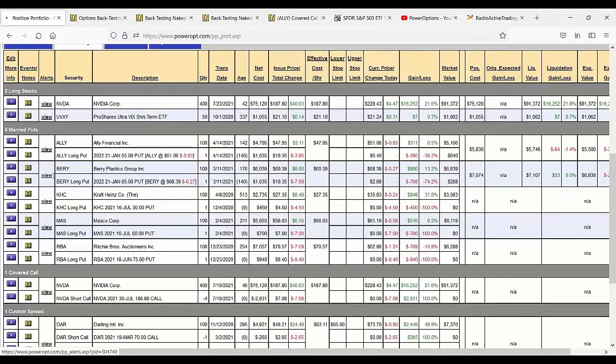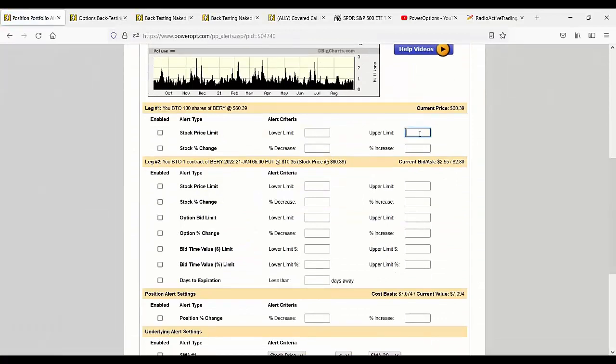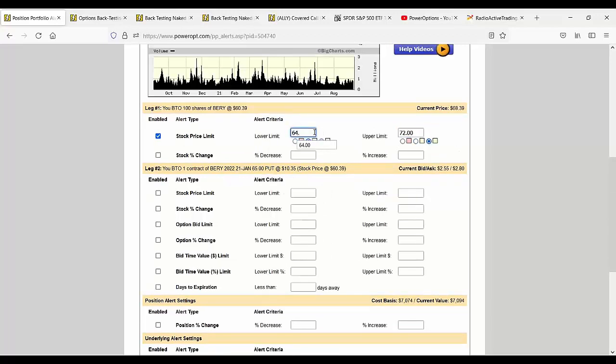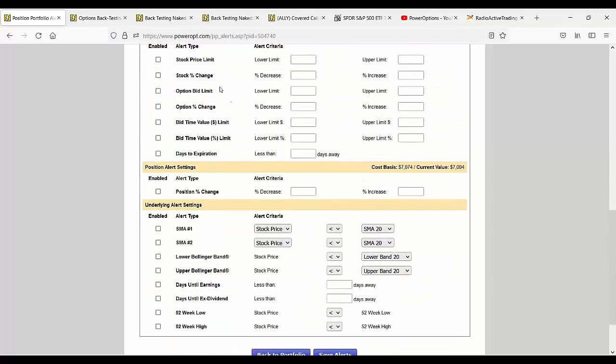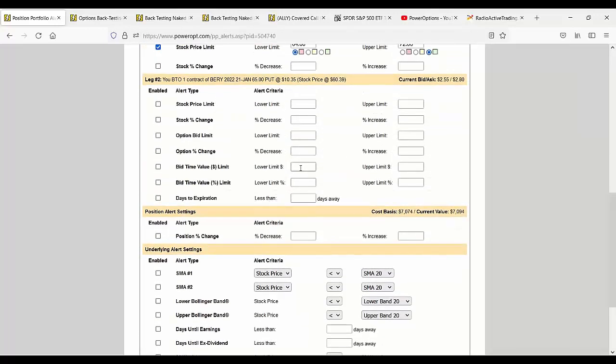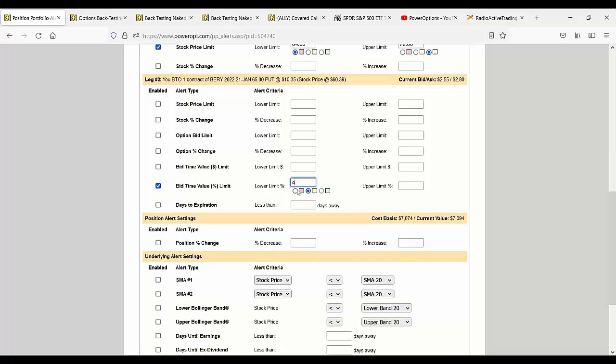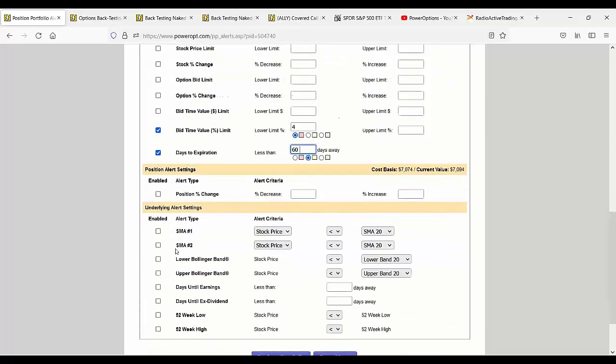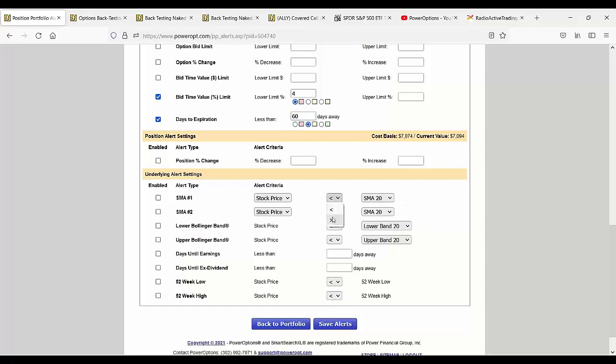And of course, in the alerts column, I can always set the alerts here to know I want to be notified if I'm profitable. If Barry hits 72, that's a winner, or Barry drops down to 64, and that's a loser. Or if my put option, the time value, drops down to a lower limit of less than, let's say 4%. Okay, and that's a warning. I'm losing the time period. Or if I'm within 60 days to expiration on that long-term put option. Or if the stock fell below the SMA 20.